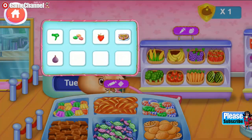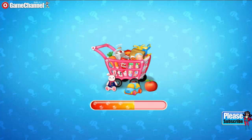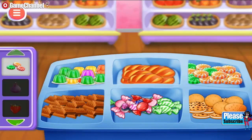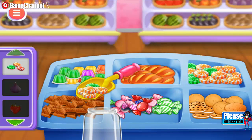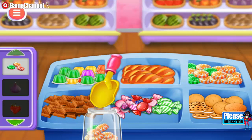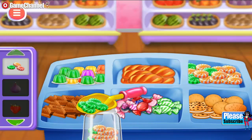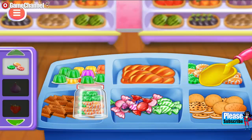They need to buy these things today. Can you help them? Bread and... Help them pick some snacks they want. You're awesome! You are great! Good job!